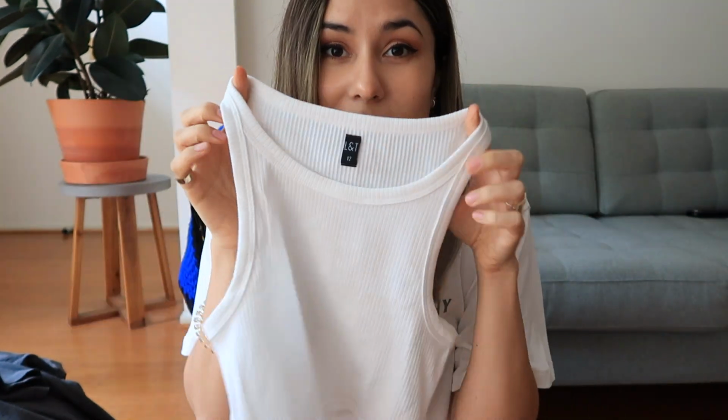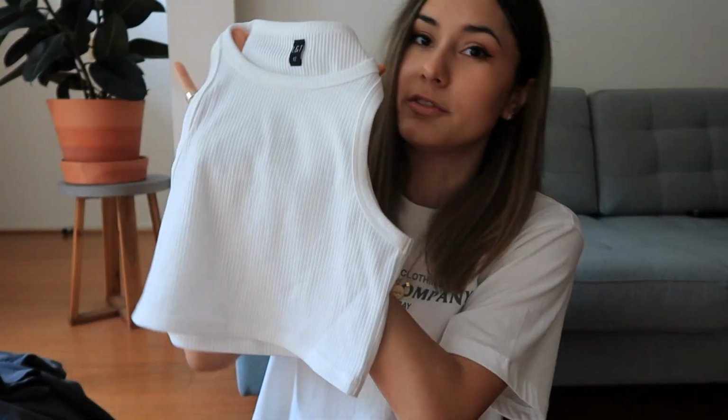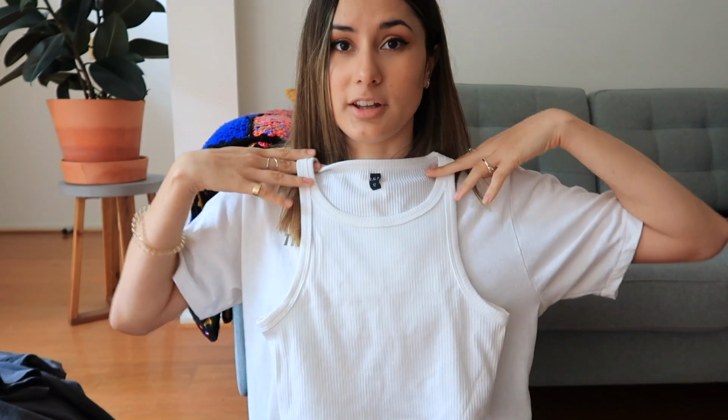Okay, so next up I got some basic crop singlets. I am in love with this look. I see it all the time all over Instagram and Pinterest. I think they would be really cute as well to pair with jeans. In particular, I really like this look with more baggy jeans. I have a lot of baggy jeans, so I think it's nice when you're wearing baggy jeans with a tighter top, or you're wearing a looser top with skinny jeans. So that's what I am hoping to do.